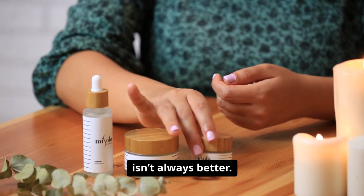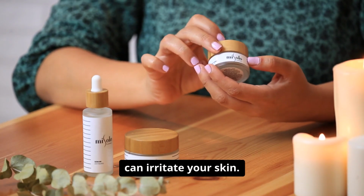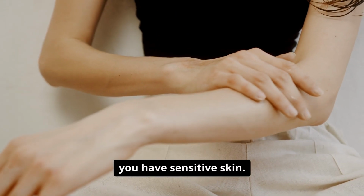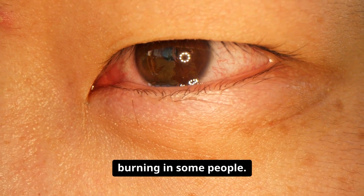Remember, more isn't always better. Sometimes layering too many actives can irritate your skin. Keep your regimen simple and effective. Use gentle, fragrance-free products if you have sensitive skin. Added fragrances can trigger redness or burning in some people.